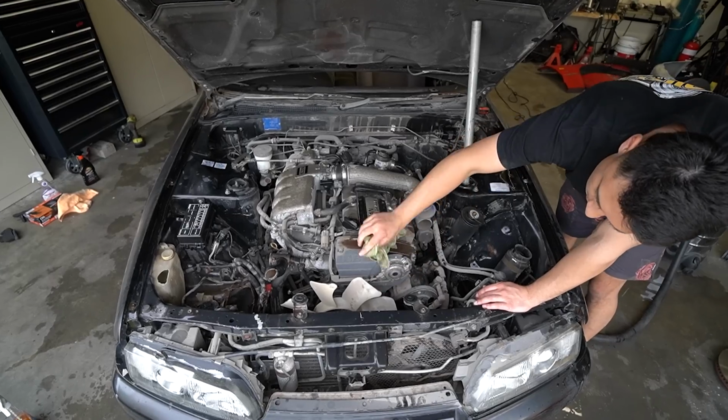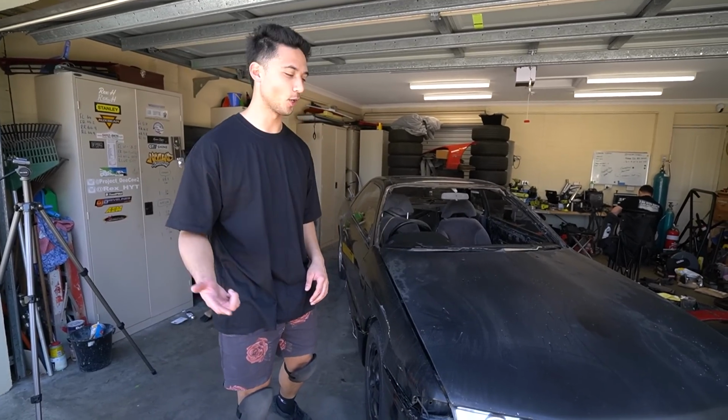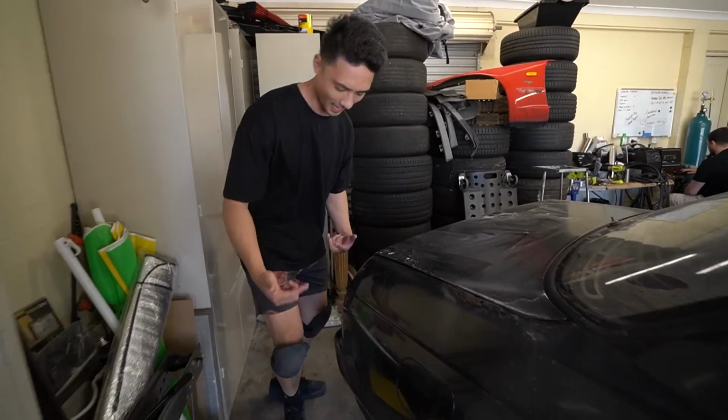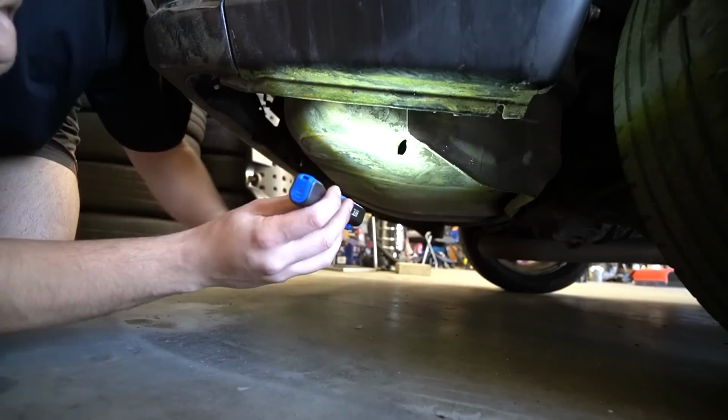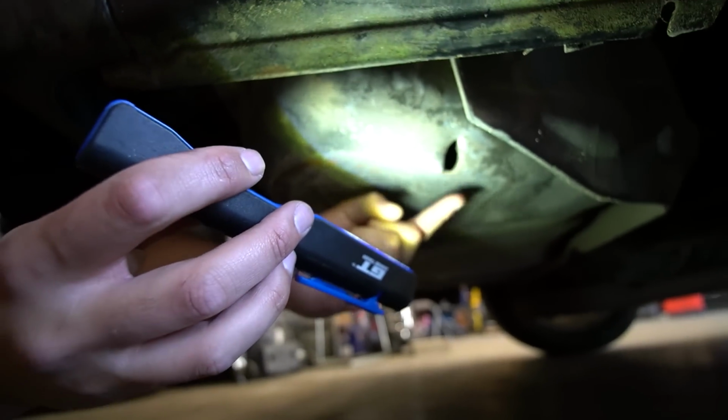Today we're going to find out if the motor runs, and in the last video we discovered a huge hole in the fuel tank, so we're going to start there. Alright guys, while we were cleaning the car in the last video, we discovered something. So this is going to be the first thing that we need to fix before we try to start running the car. Have a look under here. Just have a look at this. Can you see that? Is it coming up on camera? Yeah. There is a big hole in the fuel tank.